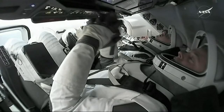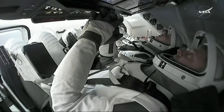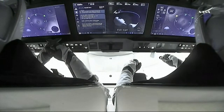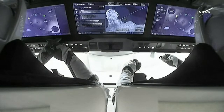So for the Crew 9 return, we looked at a number of weather items. Some of the obvious ones are no rain or a chance of lightning in the recovery zone, both for the safety of the crew inside Dragon and the recovery teams in the water. And we're also looking for wind speeds to be less than 15 feet per second or about 10 miles per hour, and relatively calm seas so that we can safely execute recovery operations, which includes landing a helicopter on the recovery ship to fly Nick, Sunny, Butch, and Alexander back to Florida.